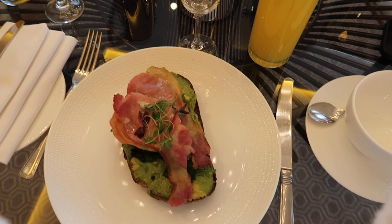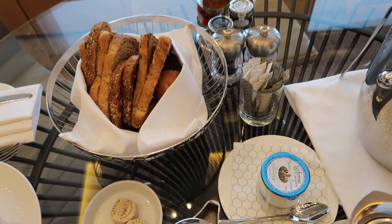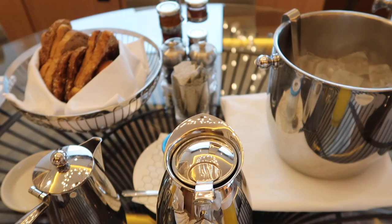Okay, so breakfast this morning, we've got some champagne and some orange juice, so we're gonna have Bucks Fizz. We've also got some pastries and toast and muffins and things. Mum has got the bacon and sausage brioche, which looks so nice. And then I've got avocado on toast with some bacon. We've also got coffees, loads of jams and bits over there. So yeah, yummy.